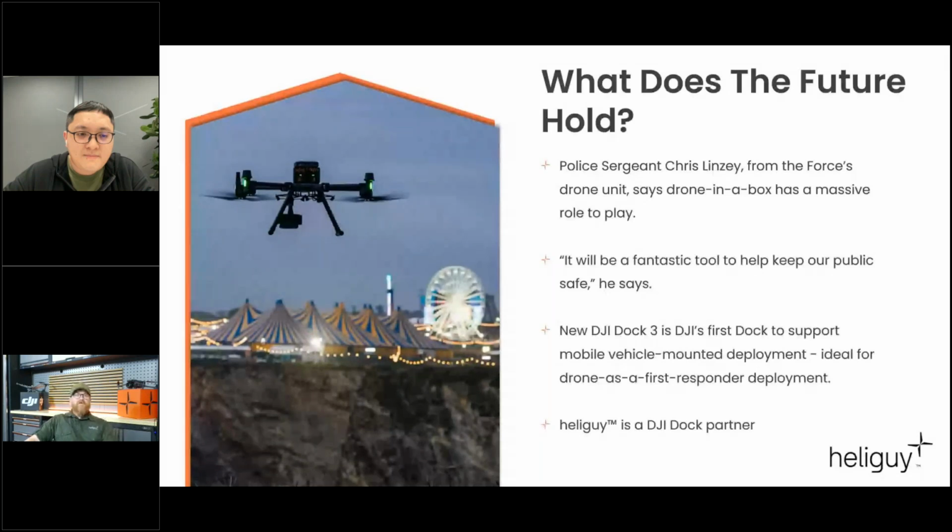So, what does the future hold? Police Sergeant Chris Lindsay from Devon and Cornwall Police, from the force's drone unit, says that Drone in a Box has a massive role to play for the future of drone operations for that constabulary. He says it will be a fantastic tool to help keep our public safe, and also that the new DJI Dock 3, DJI's first dock to support vehicle-mounted deployments, is ideal as a drone first responder. Heliguy is also a drone dock partner. That is the end of the slide.